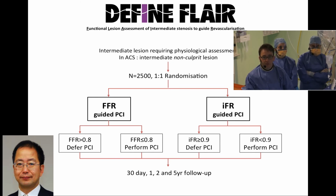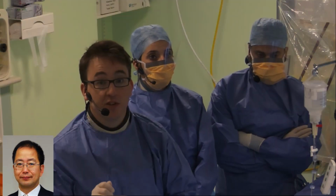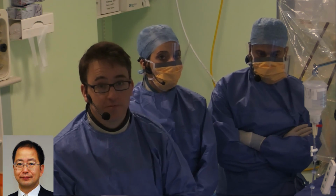We do this for both arms. This is the iFR arm and the FFR arm of the study. For both you need to be careful to make sure that you're making measurements as free of drift as possible, and when there is significant drift, more than 0.02 in the study protocol, we'd recommend remeasuring. This is not an iFR phenomenon, it's not an FFR phenomenon, it's the fact that the pressure wires are a little bit drifty, and all the systems have this, and we just need to make sure that when we make our measurements, we do it as accurately as possible.